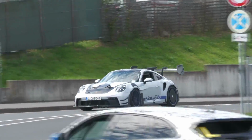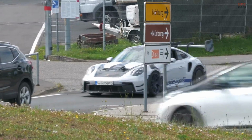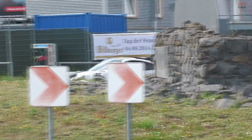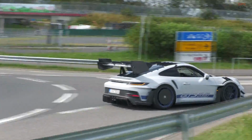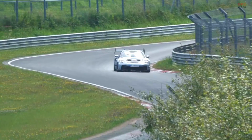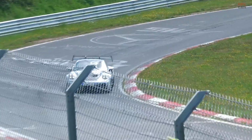These enhancements are primarily aimed at improving downforce, particularly at the rear. The stock 911 GT3 RS already boasts an impressive downforce capability of up to 1,895 pounds at a speed of 177 miles per hour, which is double that of its predecessor from the 991 generation. Manthey is clearly aiming to push these numbers even further, which could result in even better cornering and overall track performance.